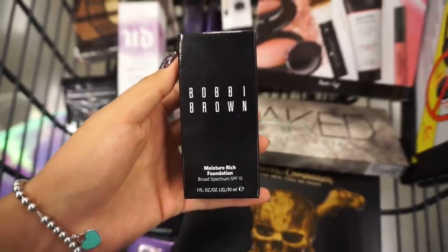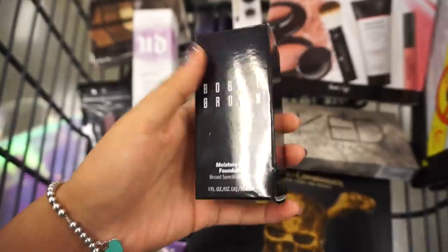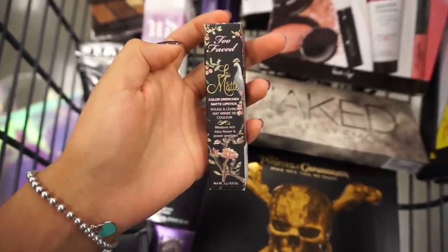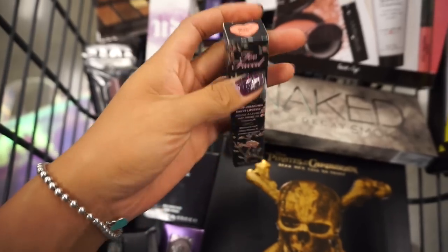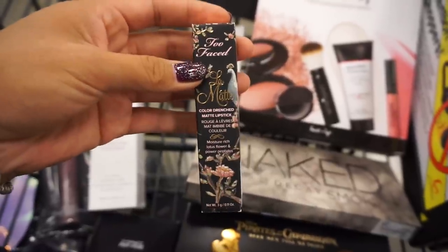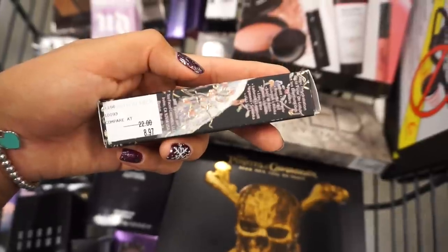Next, I found from Bobbi Brown this Moisture Rich Foundation in the shade Sand. And this was originally $50 and now it's only $34.97. Next, I found from Too Faced this La Matte Color Drenched Matte Lipstick. It's in the shade When in Doubt. I seriously love the packaging for this. And this was originally $22 and now it's only $8.97.